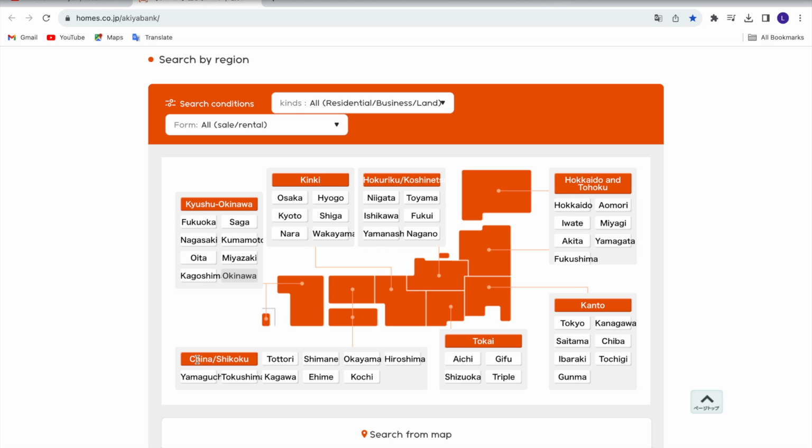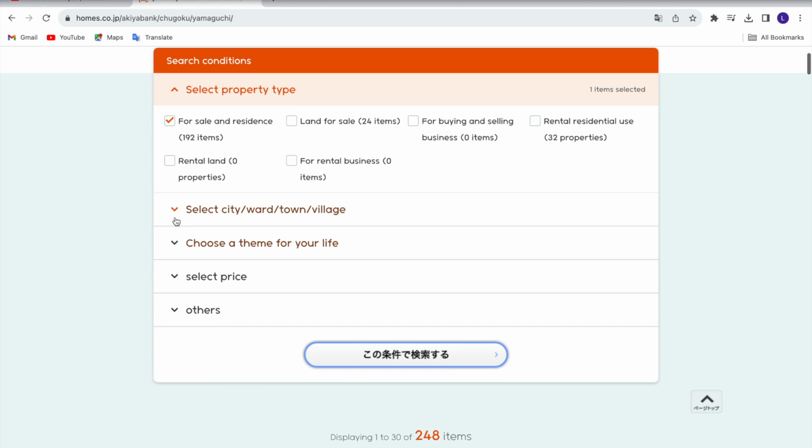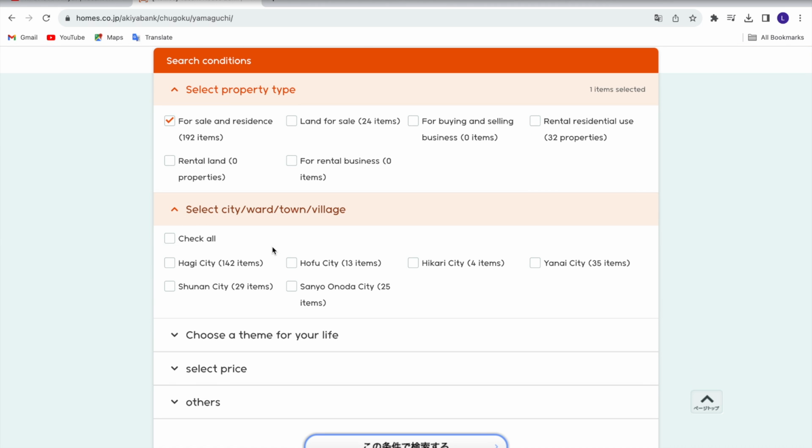This right here is an example of the funny translation that I was talking about. So here it's translating it to China. Obviously, we're not in China, but basically that's Chugoku, and it's capturing the Chinese character. That's why it's doing that. Right here is the prefecture where I live, Yamaguchi Prefecture, and you can select the property type and for sale. And then also you can narrow down to city. I'll choose Hagi because it gives me the most options right here.